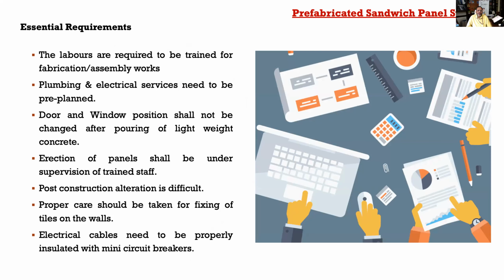Also, for all these technologies which we are talking about, you need to plan your services, whether it is MEP or any other service, that needs to be pre-planned, because alteration at the later stage becomes difficult, and if at all you want to do alteration at the later stage, it may endanger the structural integrity of your entire system. So that is the drawback, that you have to pre-plan everything, and at a later stage it is difficult to change or alter that service.